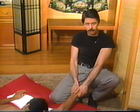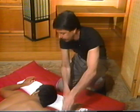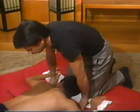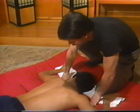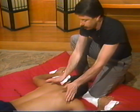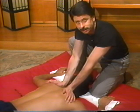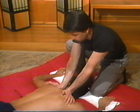To close the backside of the body, we've just finished the right arm with the stretch and the little shake, and bring the arm back in. Now we position ourselves above the head again, and keep your 1 foot up and 1 knee down position. Press open the tops of the trapezius as we did at the beginning of the shoulders.